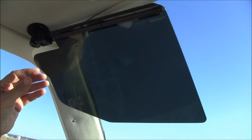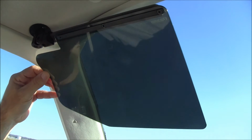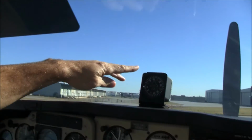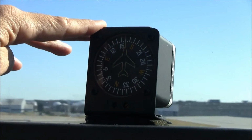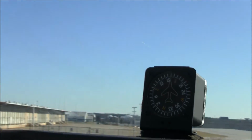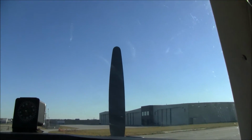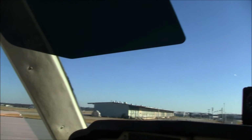Also available on 109 Bravo Alpha are the very nice Rosen sun visors. You can see here we have a vertical card compass as well. All the windows on 109 Bravo Alpha are in beautiful condition. No cracks or crazing at all, no clouding.